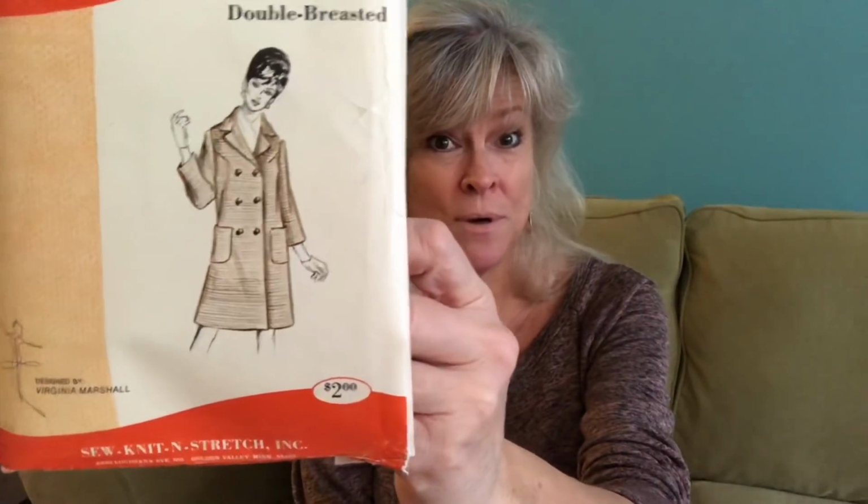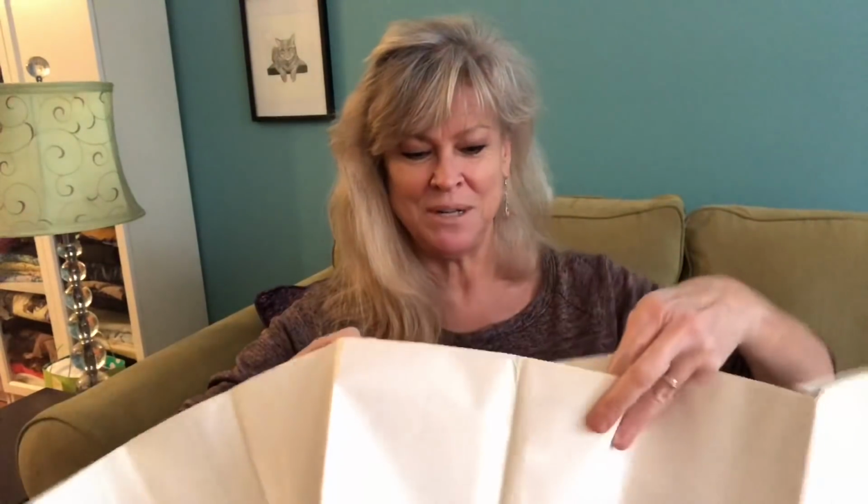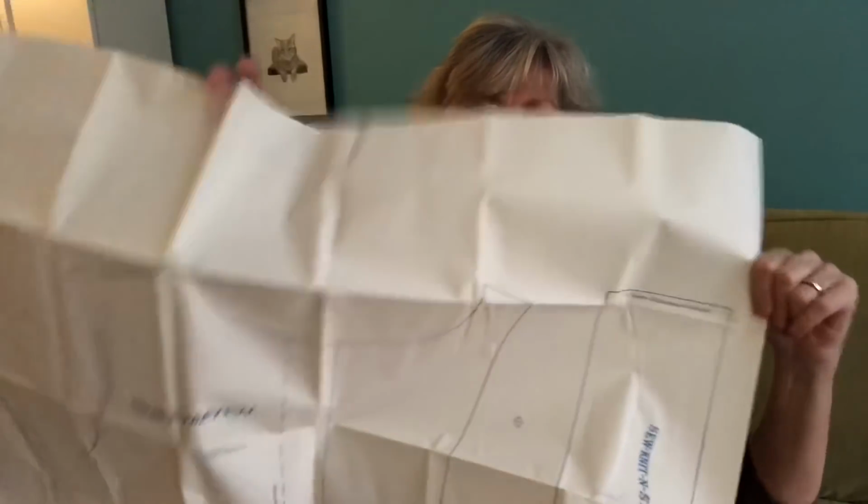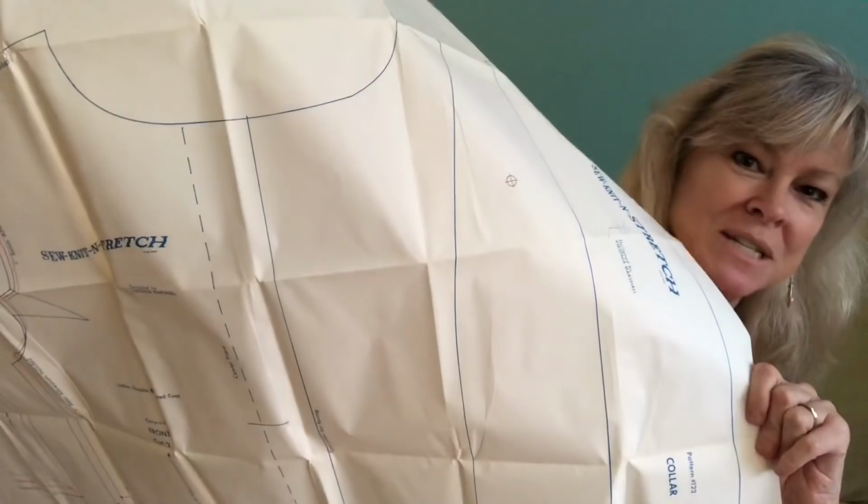The only thing I might do differently is make the sleeves longer than 3/4 length, but it's got that thick, thick, thick paper. Look how thick this pattern paper is. You can hear how thick it is. I don't tear it. Okay, so it is printed on this very thick paper. This was still factory folded when I got it. Oh wow, almost lit it on fire with my new candle. Okay, there are some of the pattern pieces. You can see the old name of the company on the pattern.